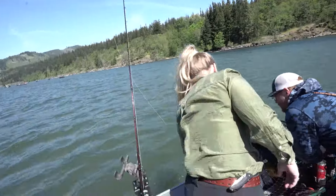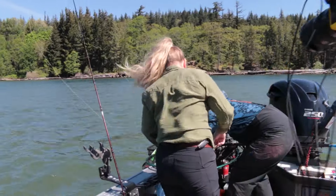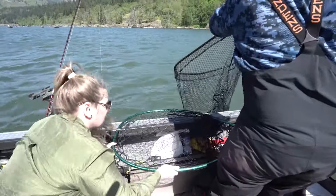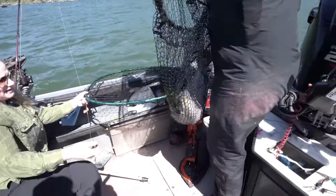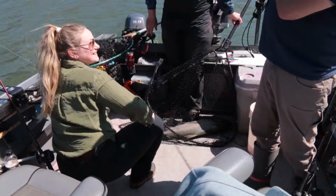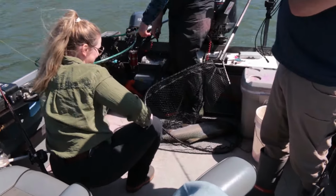That was really tricky, trying to keep enough tension on the line while you're trying to get the ball out and not have the fish go back into the motor. Oh yeah, that's the fish of the day, Hillary. Oh, nice. Holy cow. Hillary, the big one. That's a tank. She gets the big ones, Barry.